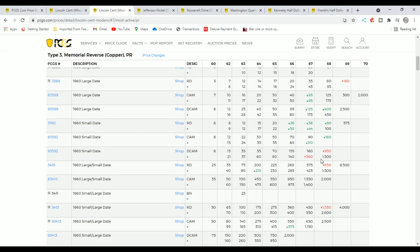Proofs are very difficult to grade, and I don't even think sometimes the grading companies have a grasp on it, because it's going to depend on contact marks, how well it's struck, and there's all kinds of little details. It's one of the things that I need to study myself. I like to study graded proofs. I've got a bunch of them I bought here, and I'm looking through them, and it's very difficult to see differences from one proof to the next. Just a little tiny dot here or a little tiny abrasion here. It really is very difficult.